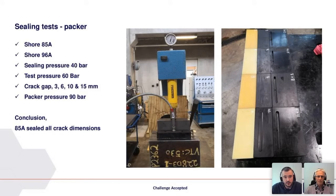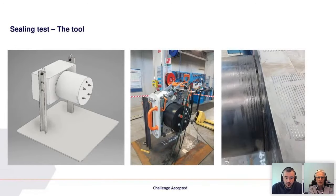On short notice, we started full on, and we started doing some tests on different hardnesses of packers, trying to estimate the crack width, and doing all sorts of gripping tests as well, just simplified, so we get some knowledge. And we concluded that it was a really valuable and pretty efficient test, where we realized that even with potential gaps of 3, 6, 10, and even 15 millimeters, depending on the pressure of compression and extrusion, 85 Shore turned out to be the right hardness of the packer. So that was good, and then we moved on and built the actual clamp.